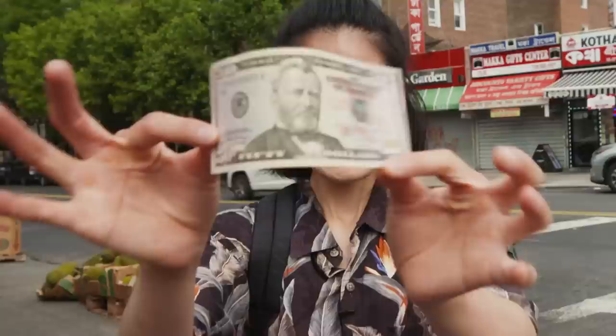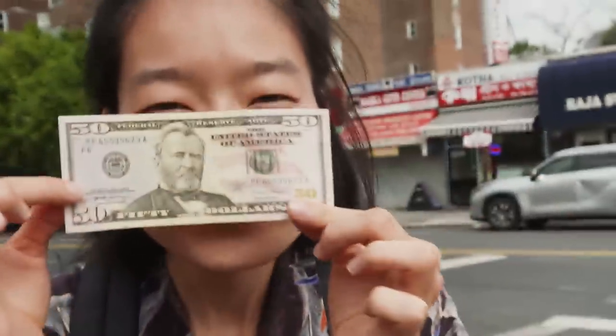Yes, okay, bye. We came with $50 for the day. We spent all $50. I think we ate a lot of great food. Let us know in the comments down below what places you would have gone with these $50 in Jackson Heights, Queens. And until next time, tell me which neighborhood you want me to hit up next.